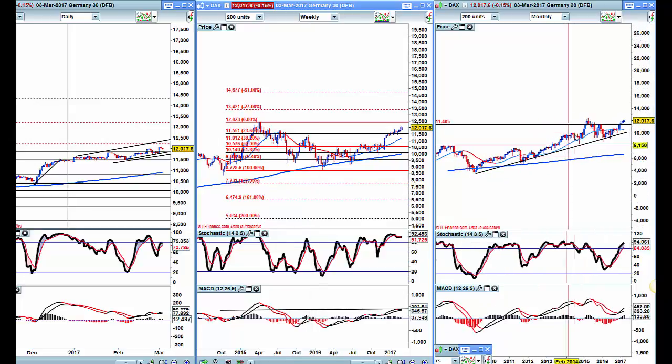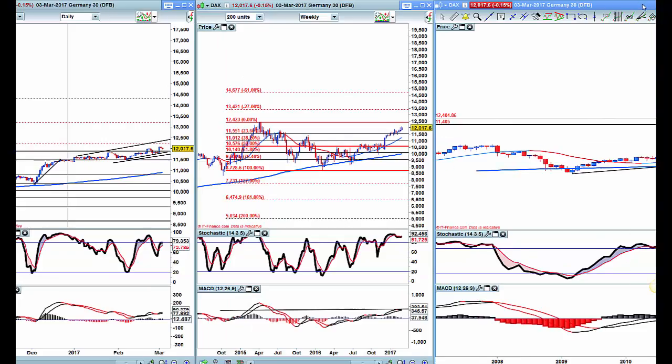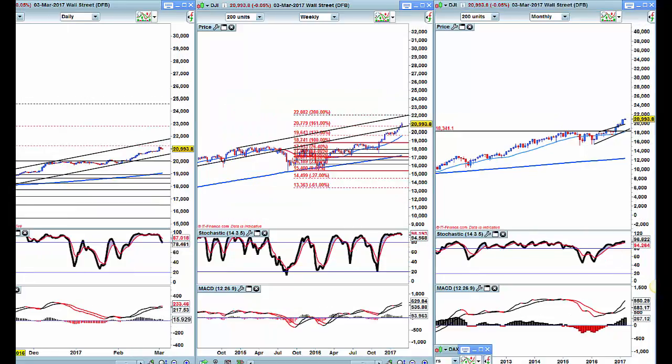Nice monthly chart. It's a breakout, but we have got all this resistance up here at this 12.4. So if we come and touch 12.4 and then come off, then that could come down quite hard, but let's just not think in those terms at the moment.